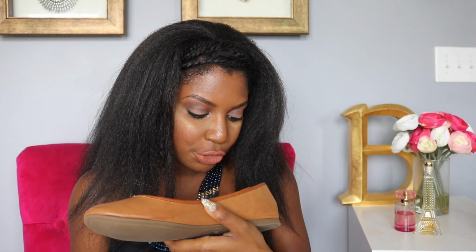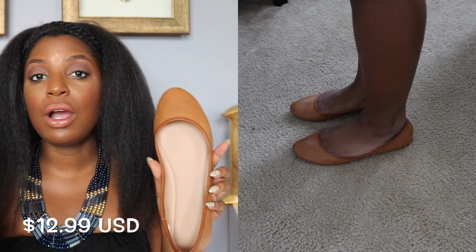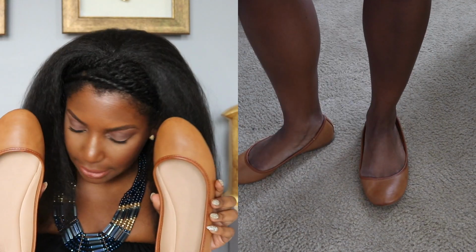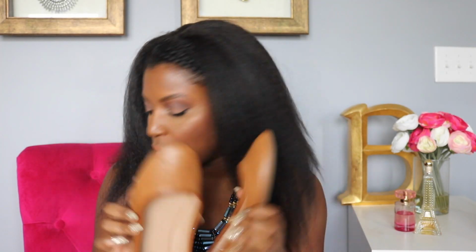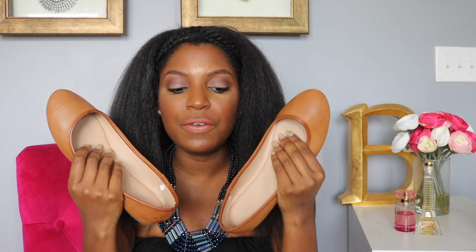This is another brand. This is the Universal Thread, which is another brand at Target. These are the most comfortable flats I have ever purchased. Y'all, these are for the low to the low. I want to say these bad boys are $12.99, so I got them for $10.39. These are so comfortable. It feels like you're walking on a pillow.